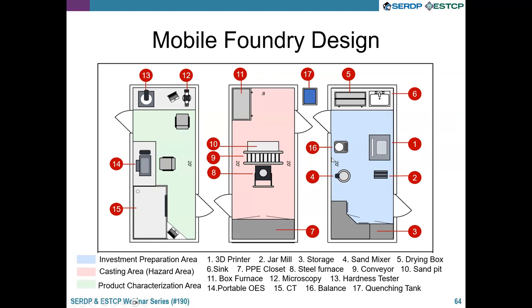Then the second container in the middle is used to accommodate all the melting and pouring equipment throughout the process, and therefore includes an induction furnace in the center, a box furnace, personal protection equipment, and a ventilation system. Then the third container was used for characterization and the final product inspection, which also includes a CT scanner.